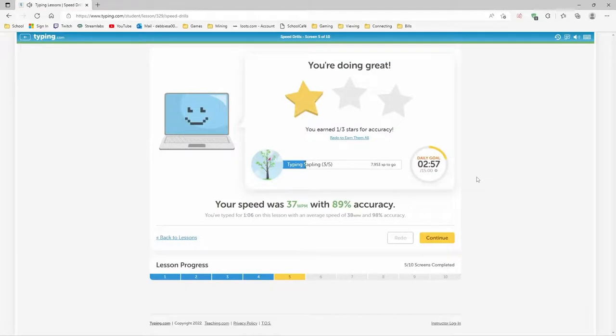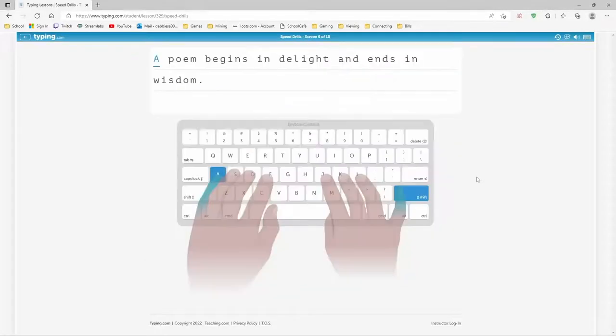89% accuracy. Oh, that was a horrible one. It was only so low because there weren't that many words.